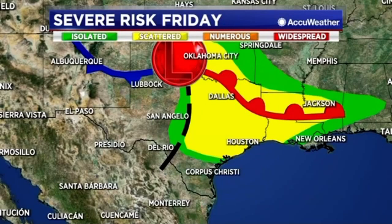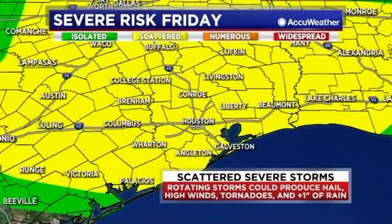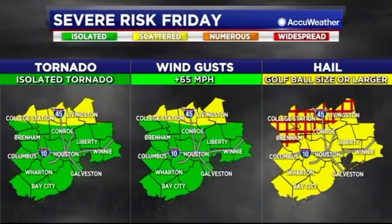It does look like our next cold front won't be moving through until early Saturday morning, but that dry line attached to that front is going to help become a focus point for some widespread showers and thunderstorms. Some of these storms could turn severe. Any sort of rotating storms could produce hail, high winds, tornadoes, and over an inch of rain.